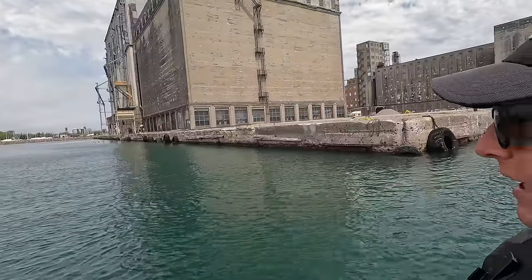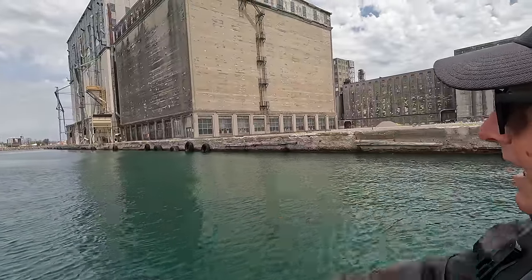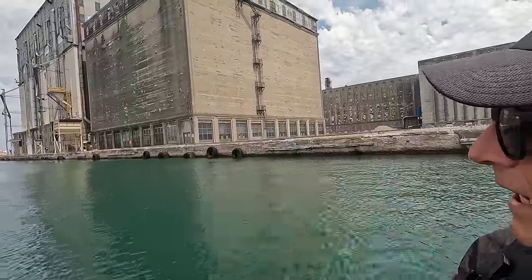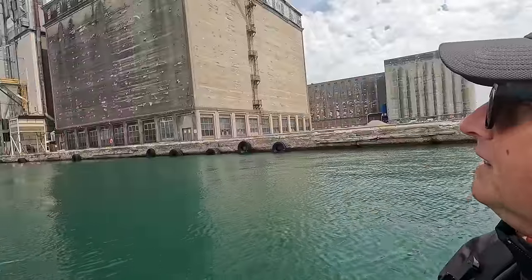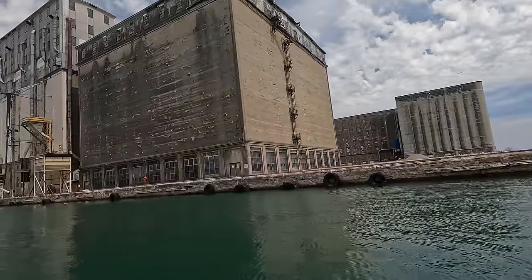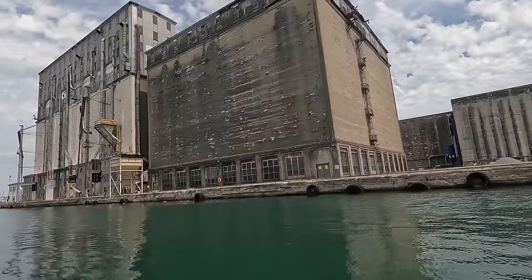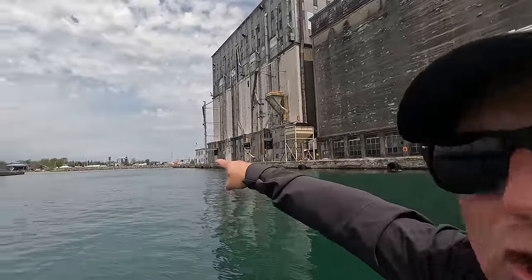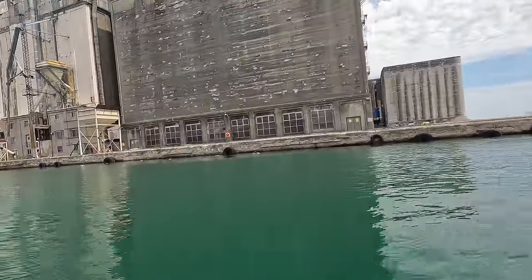So you can see from this side, the tyres are still out, where the ships will pull up alongside. And the hose is there, which will come down into the open part of the ship and load its content. And Sugarloaf Marina, which is here, and the public launch is just around the corner.